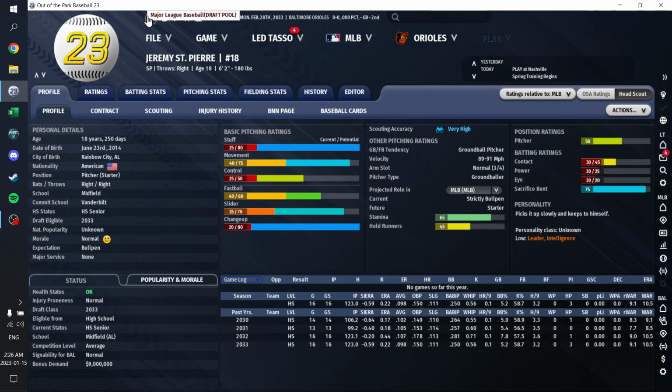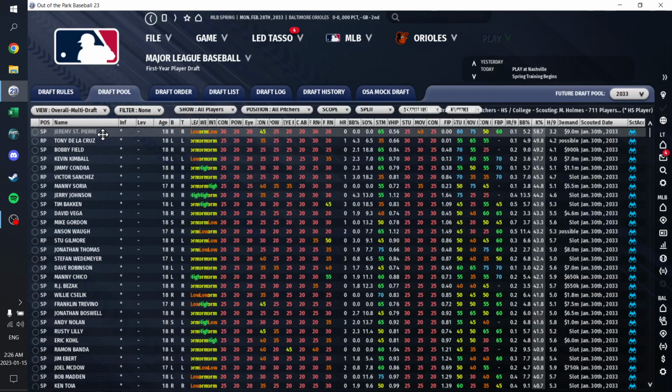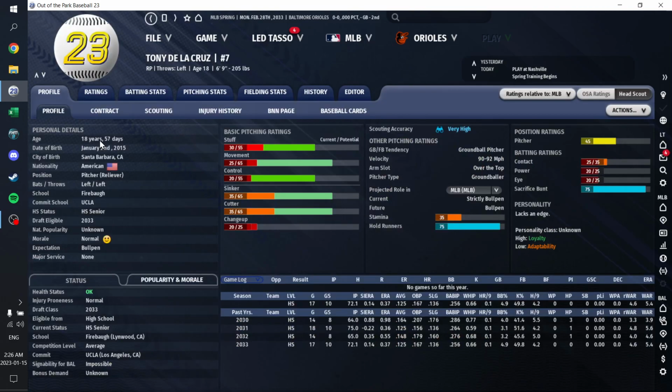But as a whole, if that guy gets anywhere close to his ceiling, 80, 75 stuff and movement, he's just ridiculous. And worst case scenario, I think if the changeup doesn't come, he's still a really good reliever with a 60 and a 70 pitch as a fastball slider guy in the bullpen. So kind of risky, but at the same time, like I said, with that high end relief pitcher upside, he could still be not as risky as maybe he'd look, but definitely risky as a starting pitcher.